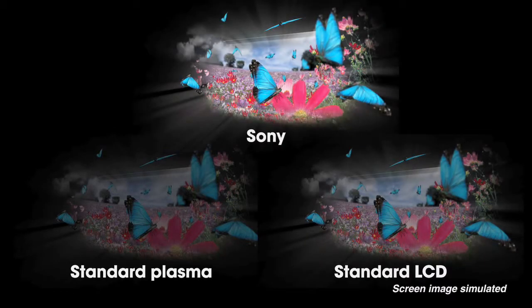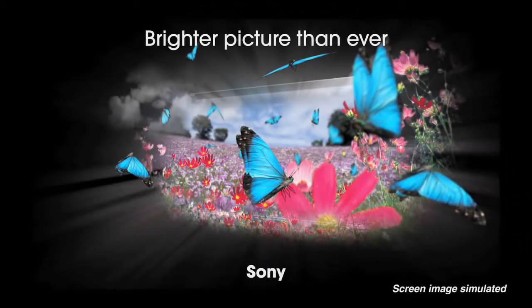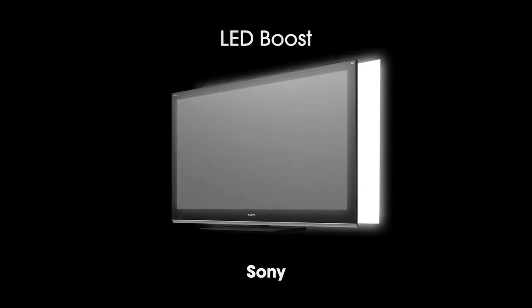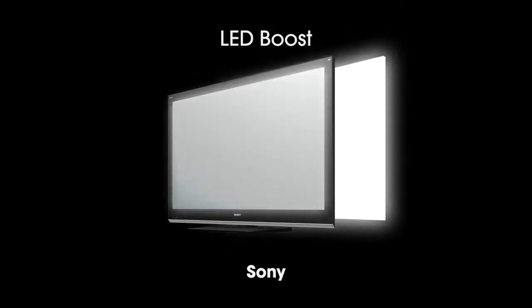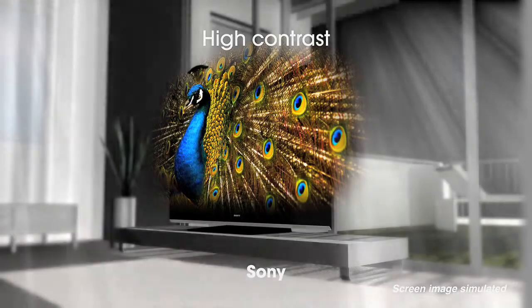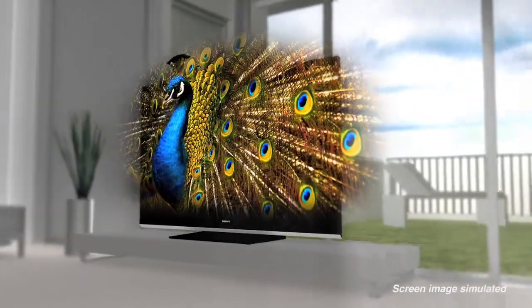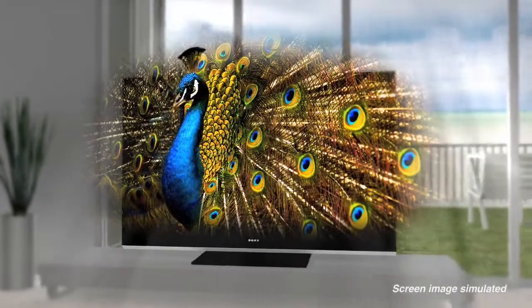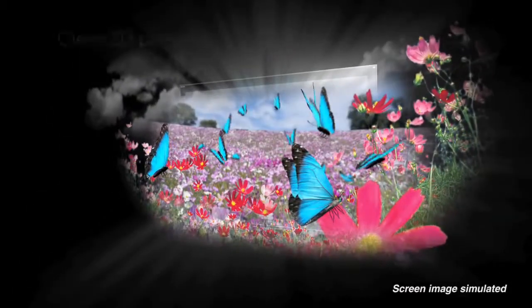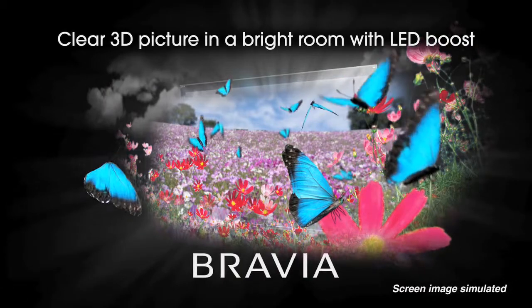How do you maintain image quality in a bright room when you're essentially wearing sunglasses to watch TV? With Sony, we use a technology called LED boost to give us the brightest picture on the market for watching 3D. It's very simple. When those 3D frames are on, we boost the output of the LEDs to make the image brighter just when that frame is available to your left eye or right eye. This gives you a beautiful bright picture no matter which room you set it up in. So you don't have to necessarily make your room into a cave. You can still have a bright, beautiful picture with Sony's LED boost.